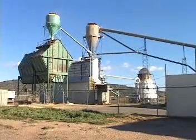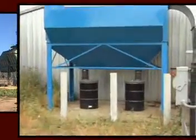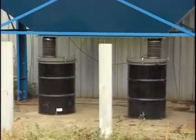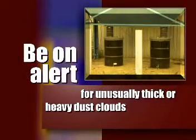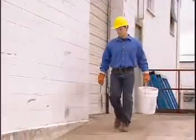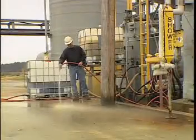Make sure that any air pollution controls, like cyclones or baghouses, are operated and maintained correctly. When operating properly, these devices capture most of the particulates before they can be deposited on the roof or the ground. But you should be on the alert for unusually thick or heavy dust clouds that might indicate a malfunction in the pollution control equipment. Any dust that is deposited should be swept or cleaned up regularly, not hosed down or blown away.